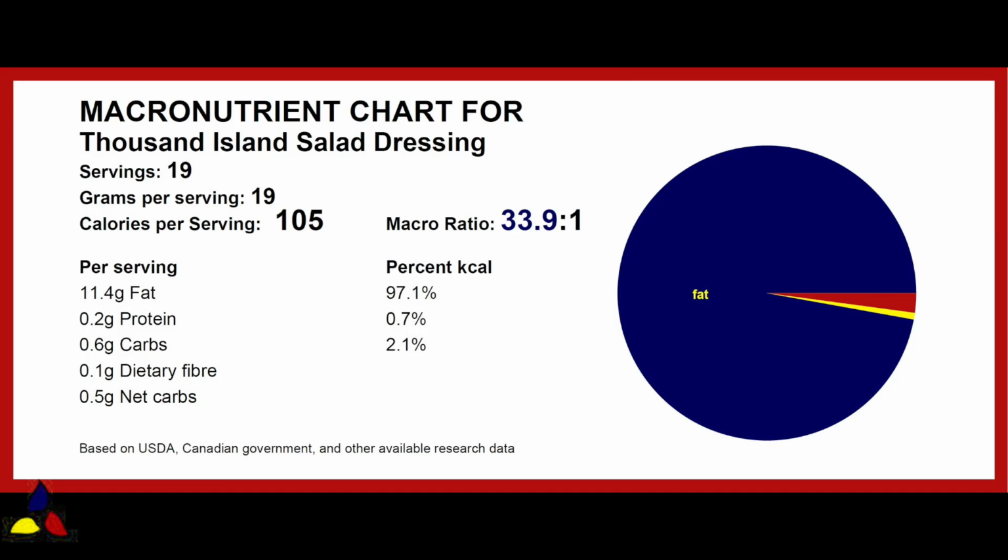The macronutrient ratio for the Thousand Island salad dressing is an amazing 33.9 to 1, with 0.6 grams of total carbs, 0.1 gram of dietary fiber, resulting in 0.5 grams of net carb per serving.